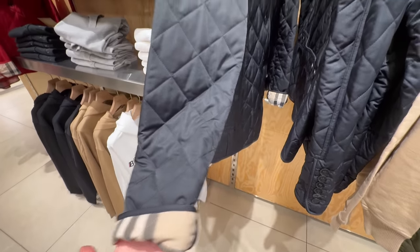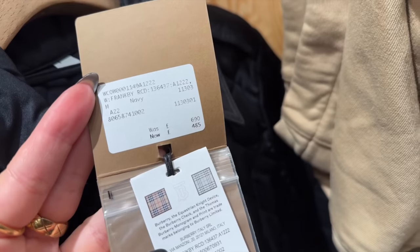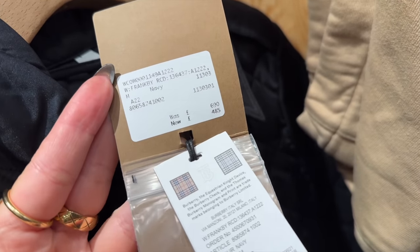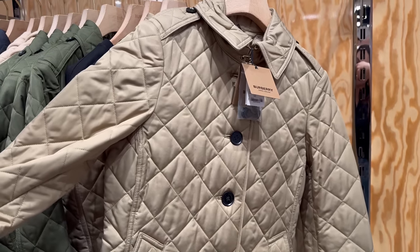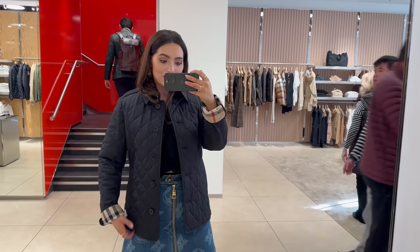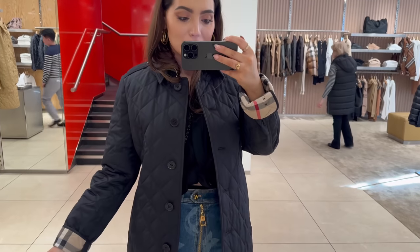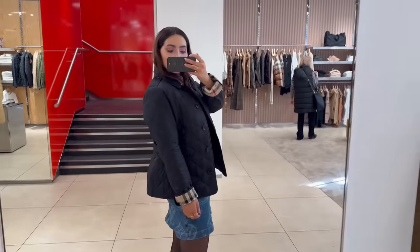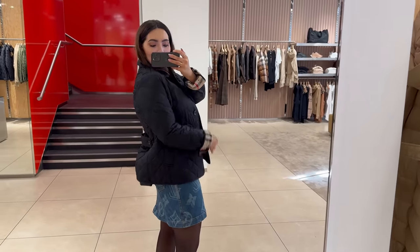This is the classic Burberry jacket. The price is really good, actually. The beige is my favorite, though. Very classic. Guys, I love this. Actually, maybe I prefer the black because it's a bit more wearable. My bag is here, that's why it looks like this.